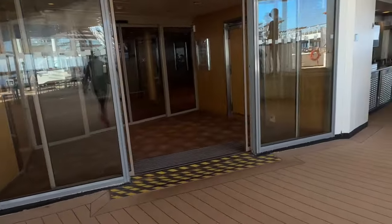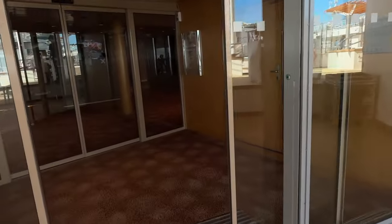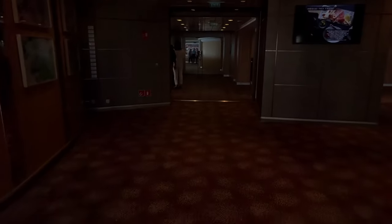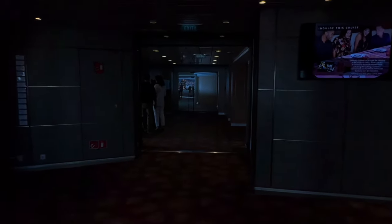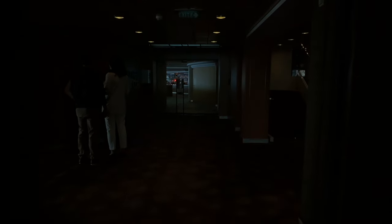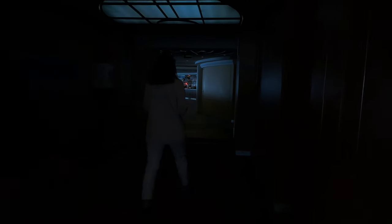Before we're all the way in there, that place to the left is the pool grill. You can get burgers, fries, hot dogs, typical American food. It's all included in your cruise fare, and I don't know why this is so dark. Not much to see. It's a hallway leading to the buffet, so let's skip ahead.